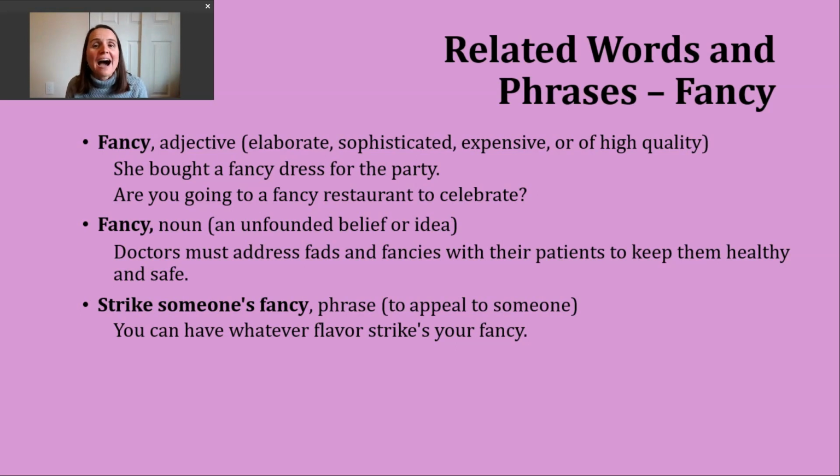Okay, so let's look at two examples of fancy being used as an adjective. She bought a fancy dress for the party, right? This could be expensive, could be of high quality. And again, it might be that she wants others to think that this particular dress is of high quality or quite expensive. Another example: Are you going to the fancy restaurant to celebrate, right? So here, maybe sophisticated, something a little nicer than a McDonald's.